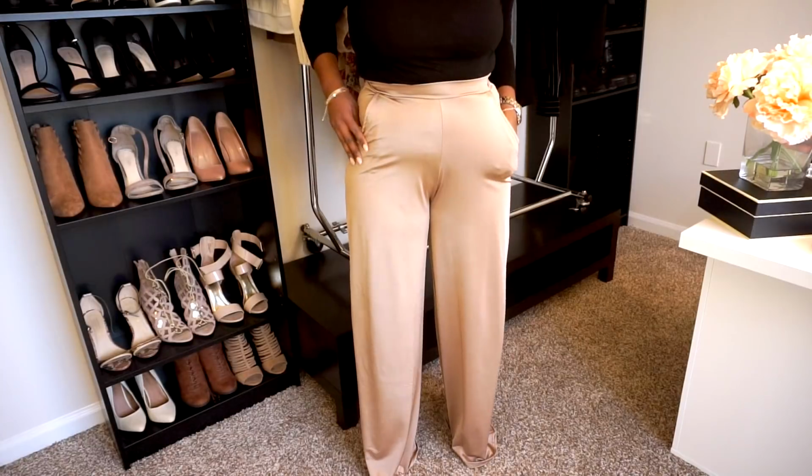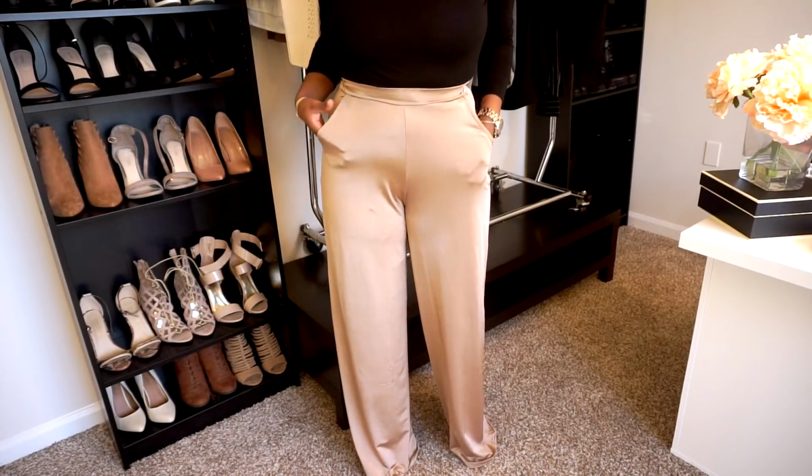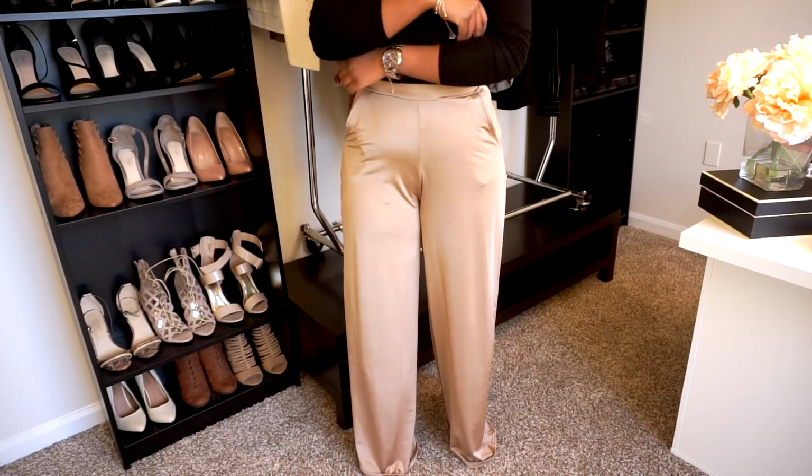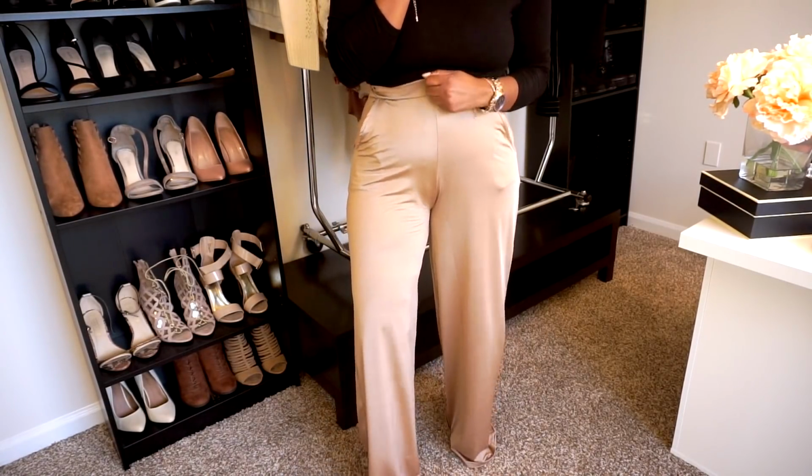I know that in this society we are so used to wearing everything tight. I'm guilty of it. I love wearing leggings and tight turtlenecks and stuff like that, but I would certainly say that, you know, invest in some nicer wide leg pants. Get you some wide leg pants that really fit you. Try some wide leg pants on and just make sure that they fit you.